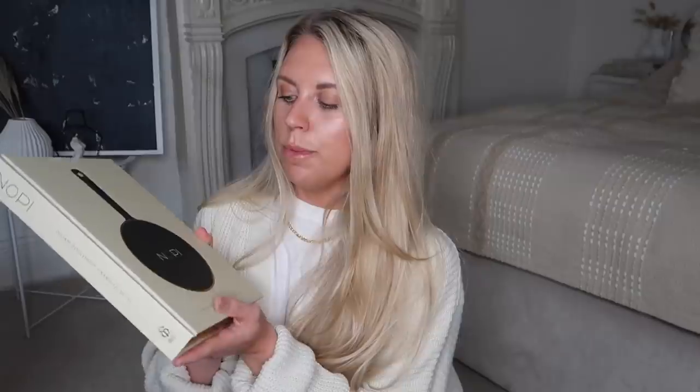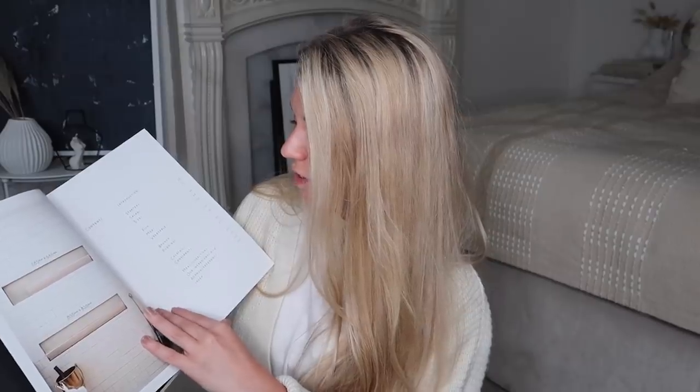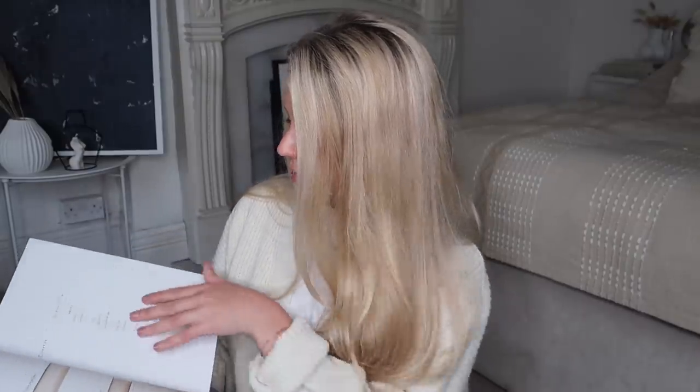Another one I've always had my eyes on is this Nopi. Ooh, this looks good. So there's the contents page, starter, salad, sides, fish, meat, veg, brunch and puddings, cocktails, condiments, loads of different suggestions. Or should we have a look at the cocktails?